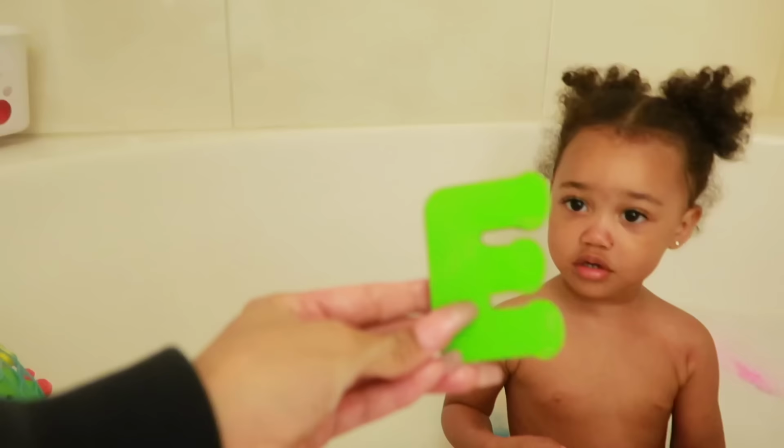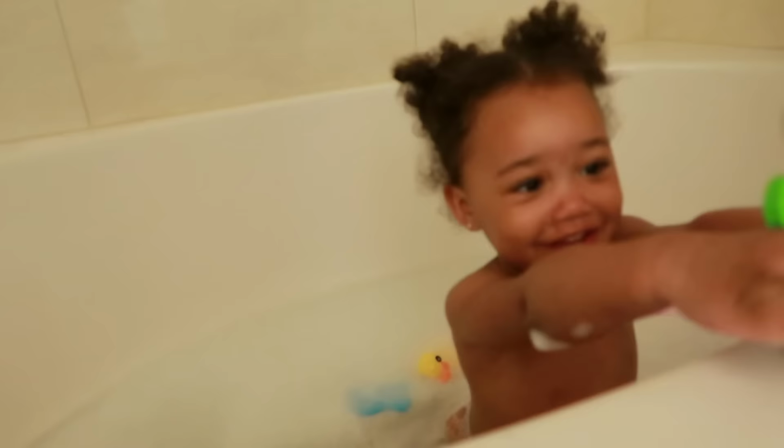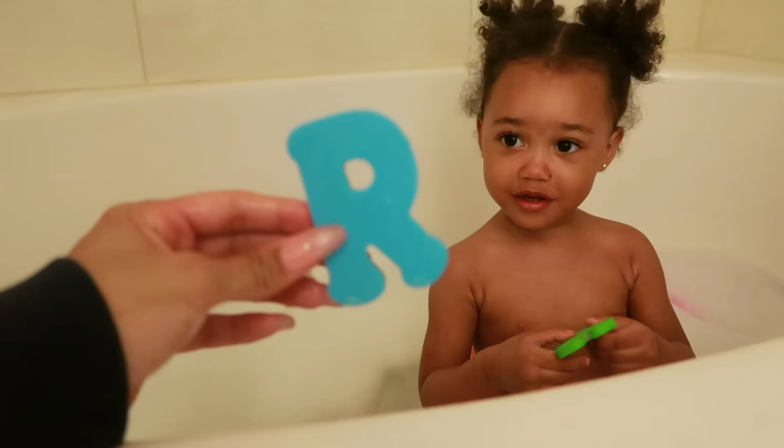W. W. Good job. What letter is this? E. E for elephant. Yes. How about this one? R. R. Good job. What number is this? Eight. Good job. This is number two. Number two and number eight.